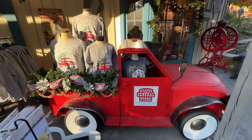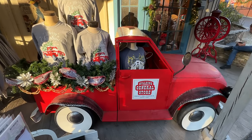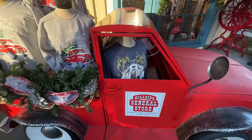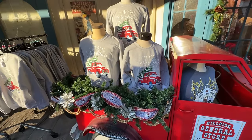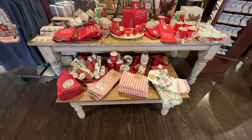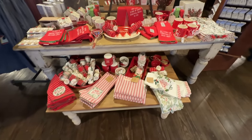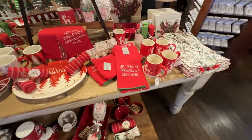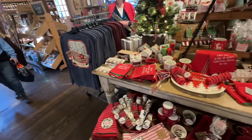Outside the Hillside General Store, they have this truck decorated for the season. Get you a church t-shirt or the red truck to match this red truck. I stepped inside to see if they had some different decorations in here, and they do. All I want for Christmas is a silent night, but I see something that Bobby would like.